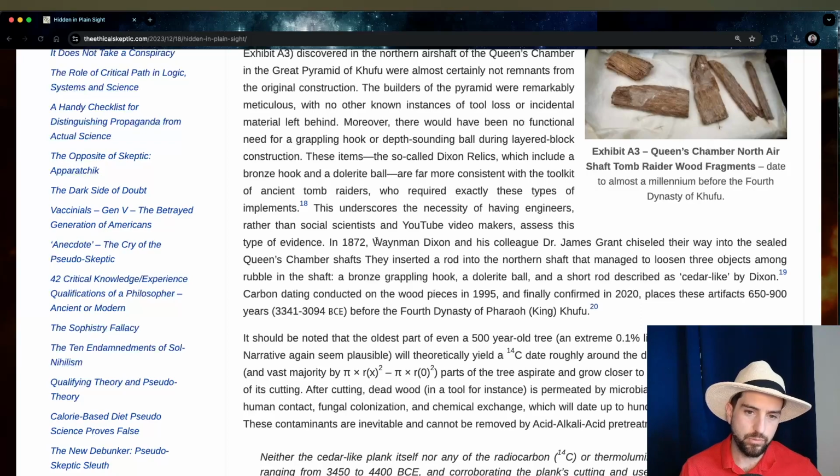In 1872, Wayneman Dixon and his colleague Dr. James Grant chiseled their way into the sealed Queen's Chamber shafts. They inserted a rod into the northern shaft that managed to loosen 3 objects among rubble in the shaft: a bronze grappling hook, a dolerite ball, and a short rod described as, quote, cedar-like by Dixon. Carbon dating conducted on the wood pieces in 1995 and finally confirmed in 2020 places these artifacts 650 to 900 years, that's 3341 to 3094 BCE, before the 4th dynasty of Pharaoh King Khufu.